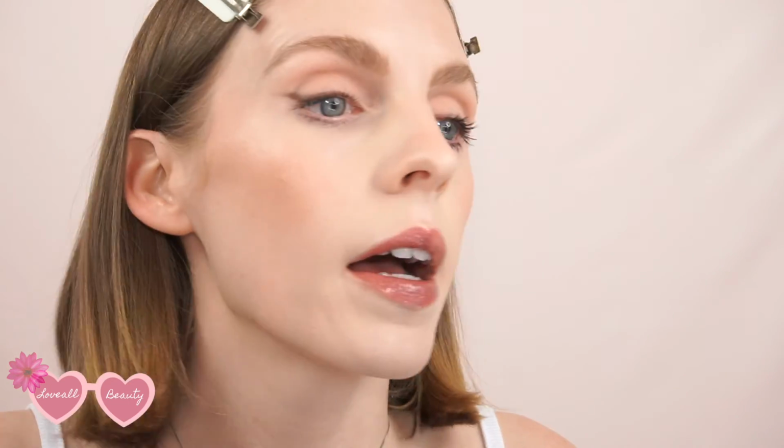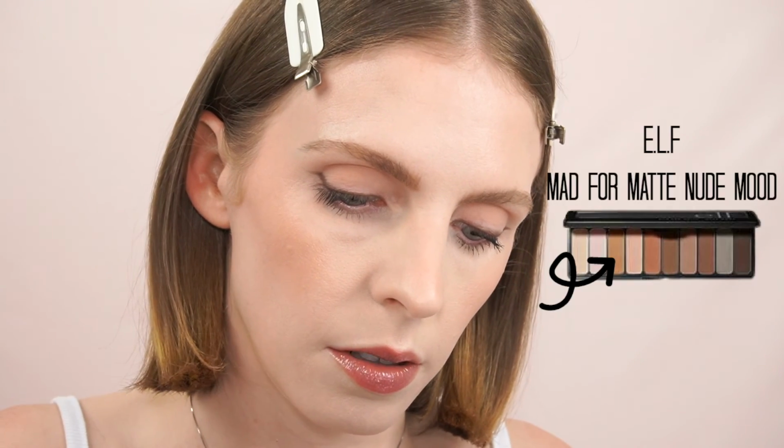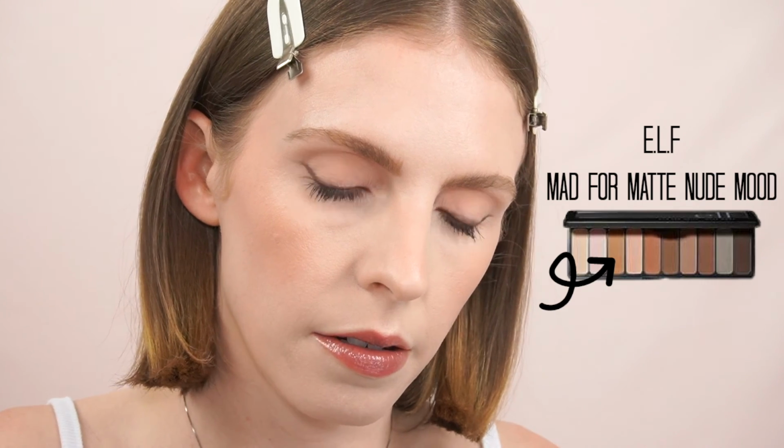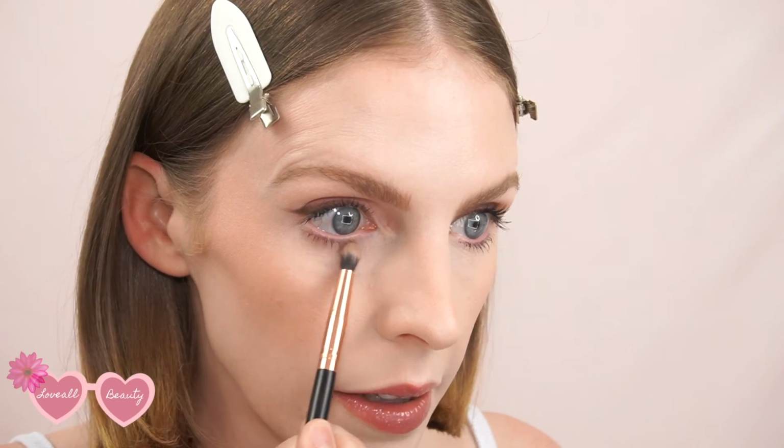I got a little bit of transfer of this mascara up by my eyebrows. You can wait for it to dry and then just use your spoolie and whack it away. And I'm going to get a smaller little blender brush right here and take a lighter brownish shade and just blend that out.